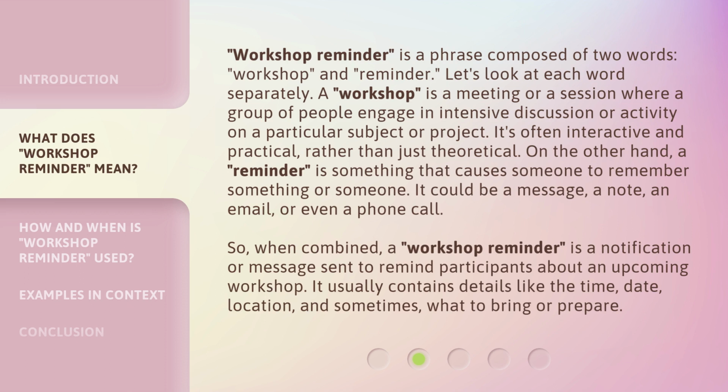On the other hand, a reminder is something that causes someone to remember something or someone. It could be a message, a note, an email, or even a phone call. So, when combined, a workshop reminder is a notification or message sent to remind participants about an upcoming workshop. It usually contains details like the time, date, location, and sometimes what to bring or prepare.